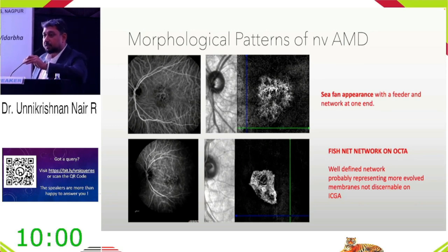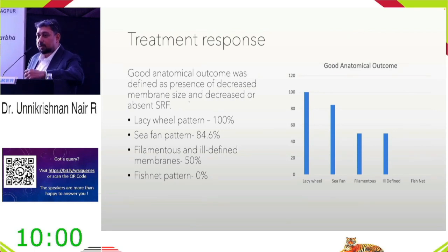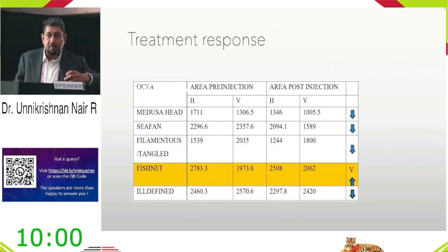It was larger than the lacy wheel, had mature thick vessels, and remained relatively constant throughout the sequence of the disease. And why was it important? The second part of the study saw how these responded to treatment. The funny thing is that when you had the fishnet pattern, it did not regress, probably showing that they contained more mature, thicker vessels rather than thin fibrillary vessels inside. And after the injections, you can see the area of involvement in the fishnet pattern increased. So I just want to highlight the point that each pattern responded differently to treatment with anti-VEGF.